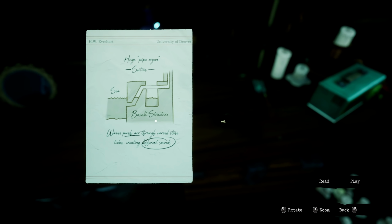Okay. What's this? How can someone build a structure like this out of stone? Interesting. How's this staying up? It almost looks like it's trapping water. So, huge pipe organ section. Oh, it's a pipe organ.